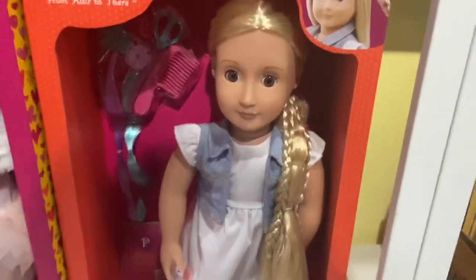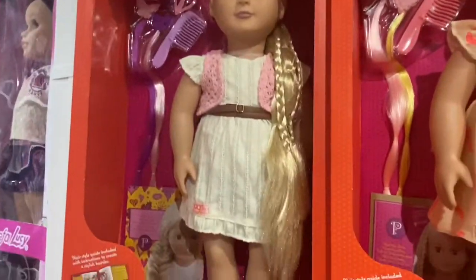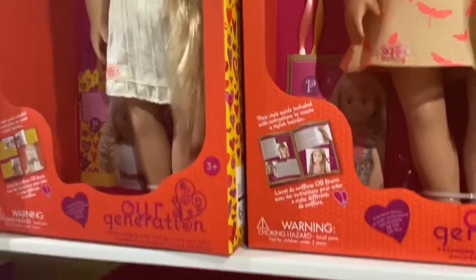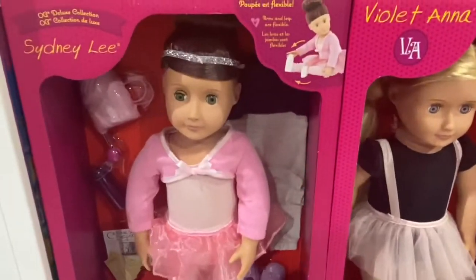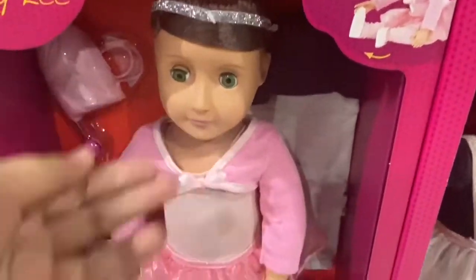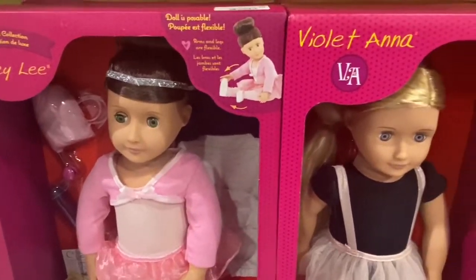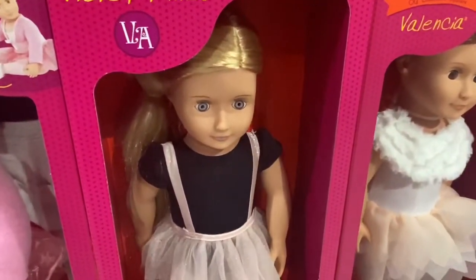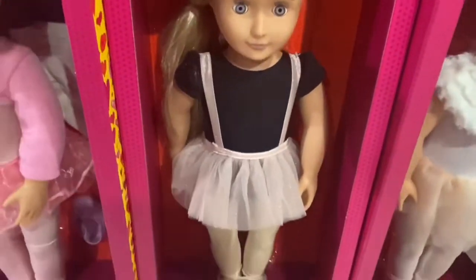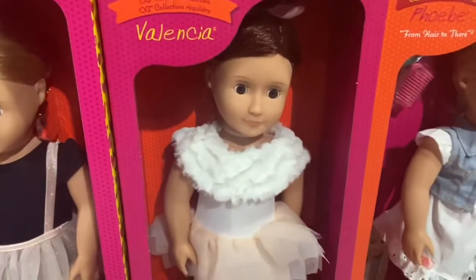It's like this. And the other one is this. That's POB. And the ballerinas. This is Sydney Lee wearing a pink ballerina costume. Violet Anna. Only Violet Anna. She doesn't have accessories. And same with Valencia.